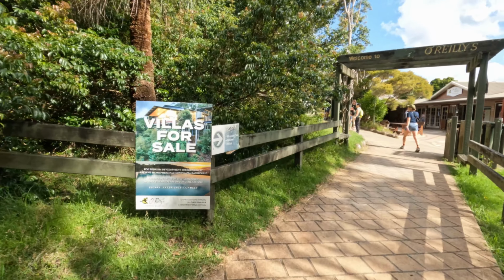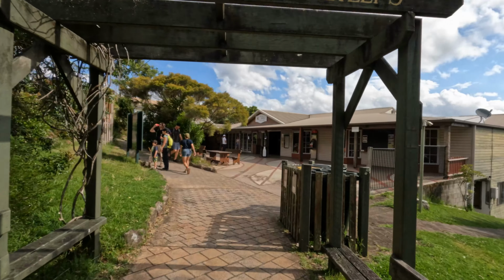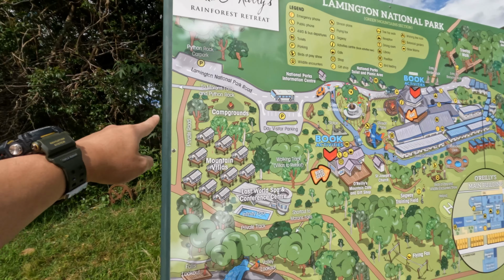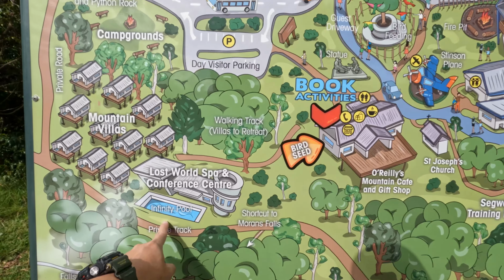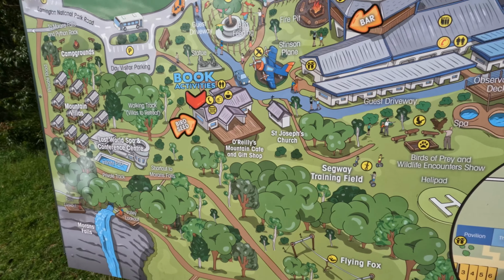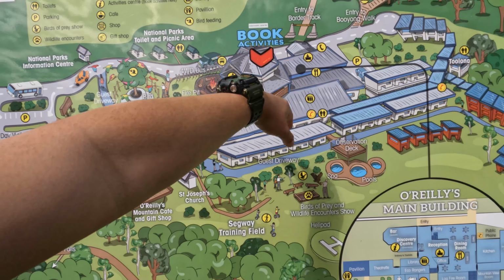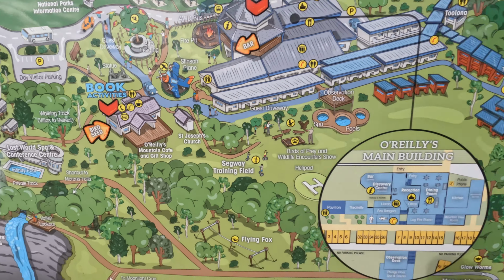I told you we can buy. Welcome to O'Reilly's. So this is the campsite, the villa, the spa with the infinity pool. We're gonna come here. There are some lookouts over here. This is where we are now, the gift shop. We're walking back to the check-in area. So let's go.